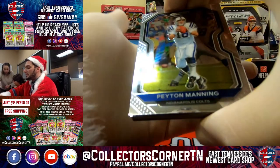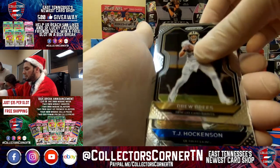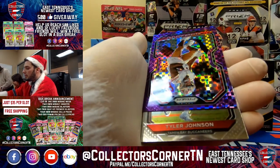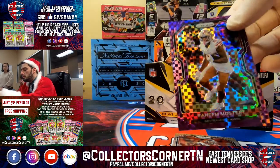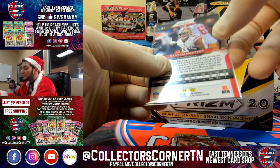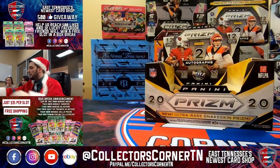All right, we'll see what magic we have in here. Peyton Manning, Noah Fant, Carson Wentz, Roquan Smith, Drew Brees, TJ Hawkinson, Za'Darius Smith, Byron Murphy, Brilliance, Le'Veon Bell. Ooh, check out this color guy. We got Raheem Mostert purple, 49ers hit. Pretty snazzy. That is 27 of 49 for the 49ers. Tyler Johnson, Terrell Lewis.